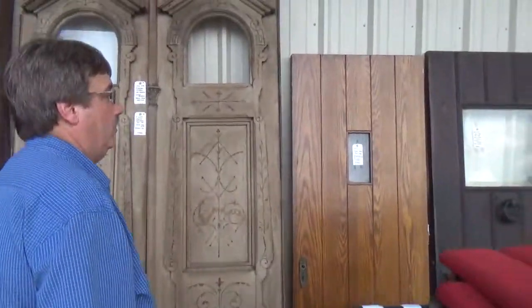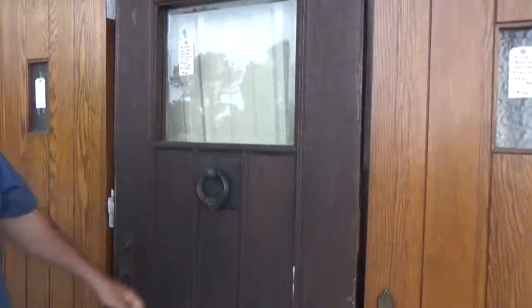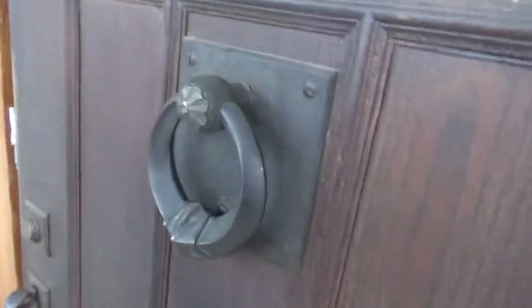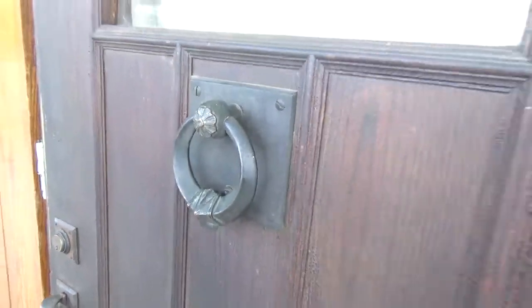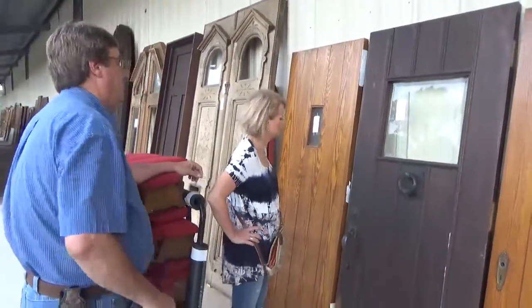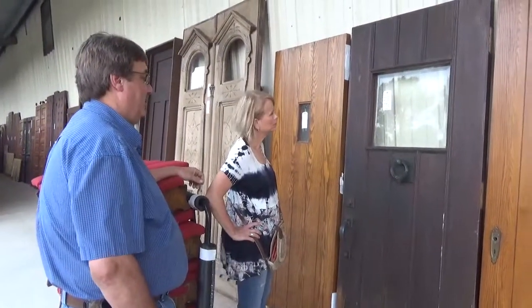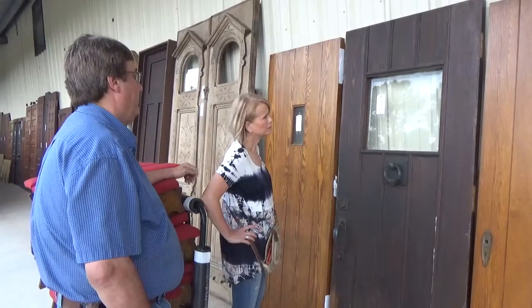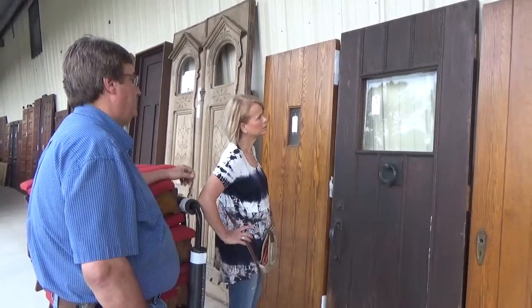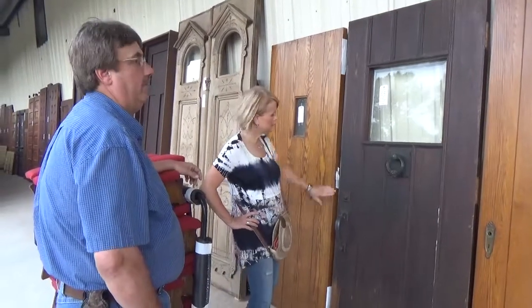One of the cooler doors I own is this one. It's got the original bronze knocker on it. That caught my eye when I was walking through here. Be a good door for a cabin or again a wine cellar. Yes. Heavy oak door. Came out of an inventory deal in Ohio. I did not get in it, but somebody else did. I bought it from them. But it's a nice, basically 3 foot by 7 foot door for a couple of different uses.